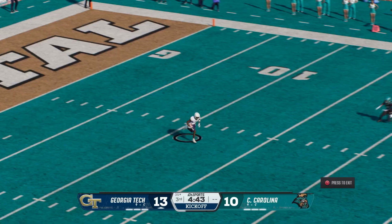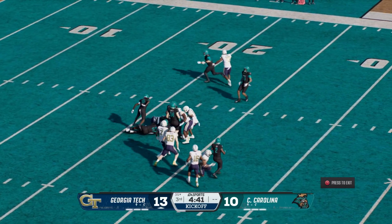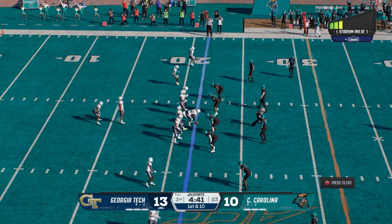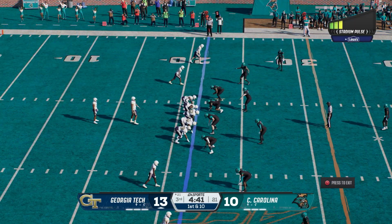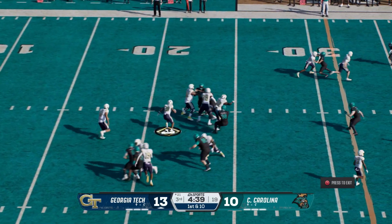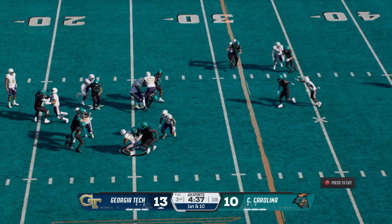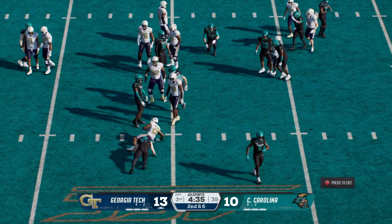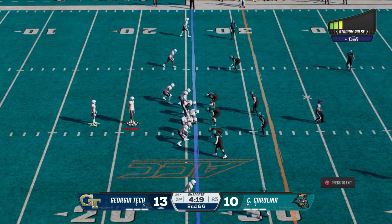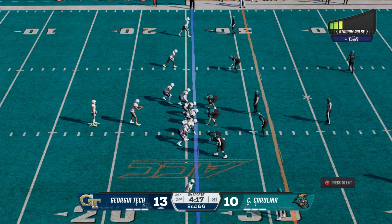On the move from inside his 5. Not a lot of space to be found. Good hustle by the coverage team, and they stop him at the 21. The Ramblin' Wreck offense rolls back onto the field. Leaves it with the back. Getting that push, a pickup of 4 out to the 26. Solid pickup of 4 on first down and second and 6.